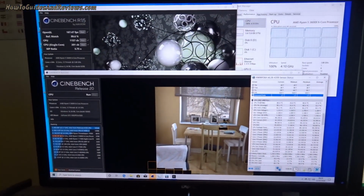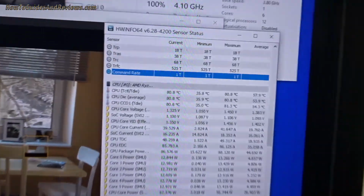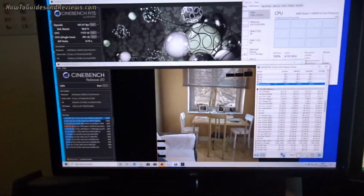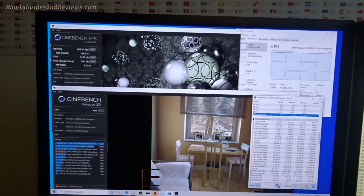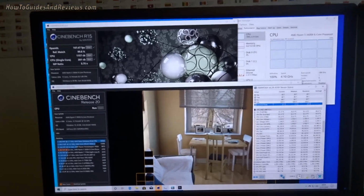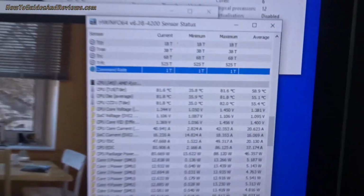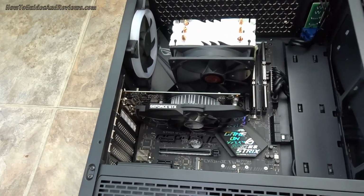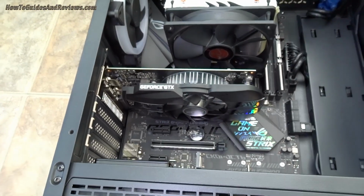So it is running a bit hot. 80.8. That is hot, a lot hotter than the 4790K, but it is a 6 core 3600X. 80. It does run hot. 81.8.